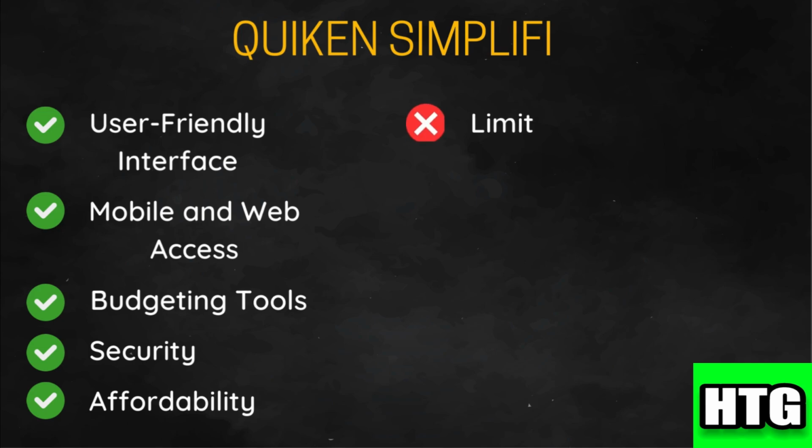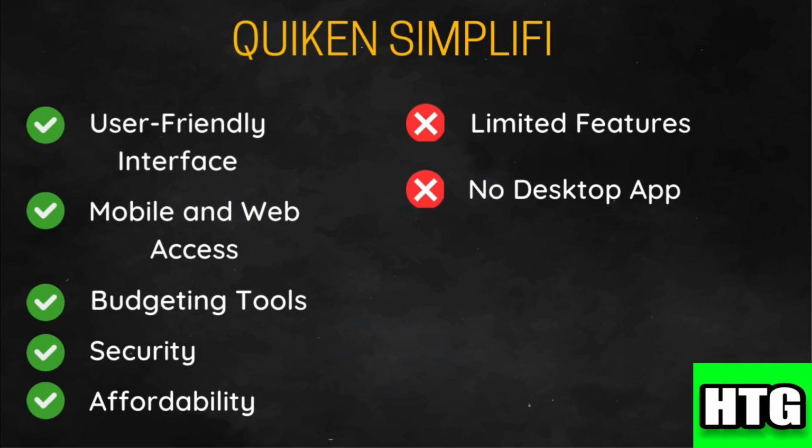While Simplifi covers the basics well, it lacks some of the more advanced features and customization options available in Quicken Deluxe. Primarily web and mobile based, with no dedicated desktop software, which may be a drawback for users who prefer a traditional software experience. Basic investment tracking capabilities, which might not be sufficient for users with complex investment portfolios.